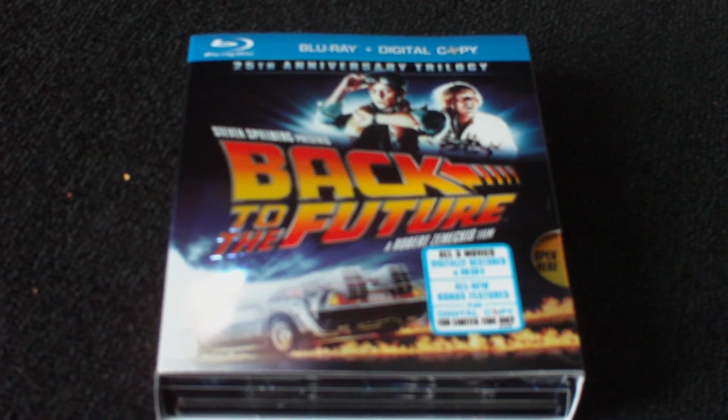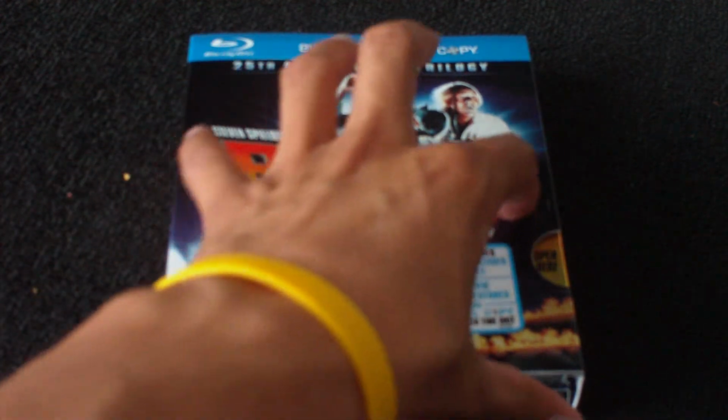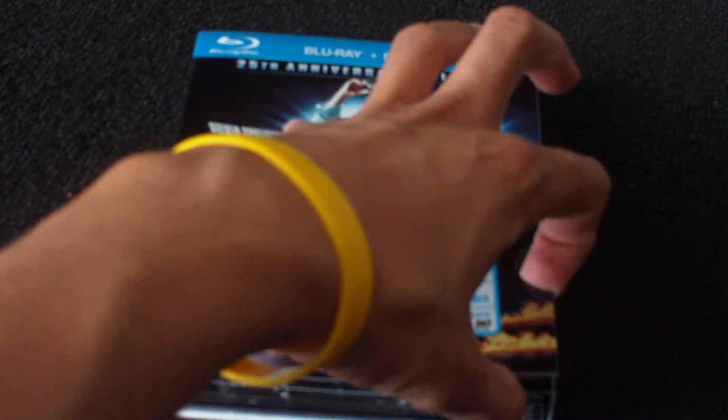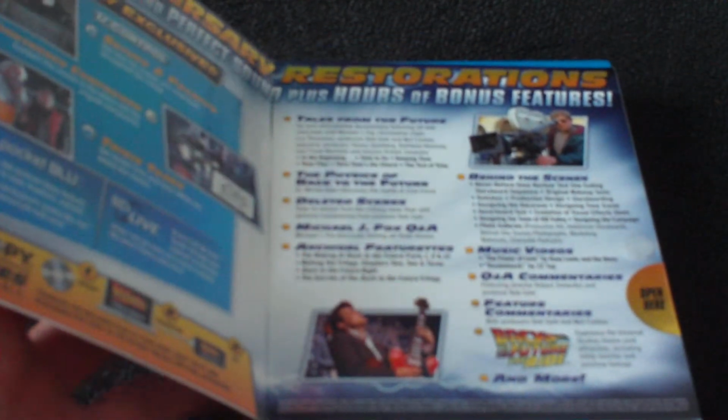You talk about heavy. This is the Back to the Future Blu-ray 25th Anniversary Trilogy, courtesy of Universal Pictures. The Back to the Future Trilogy finally makes its debut on Blu-ray, and honestly, I have to say, it's not too bad of a set.